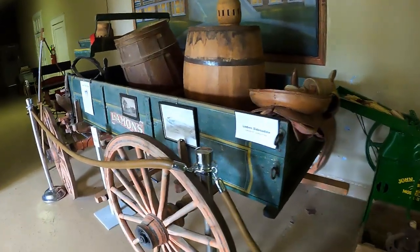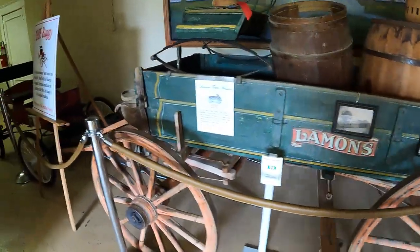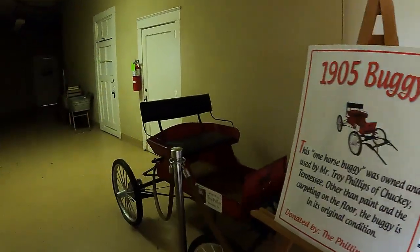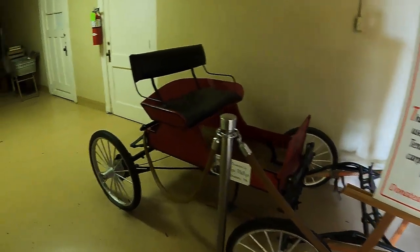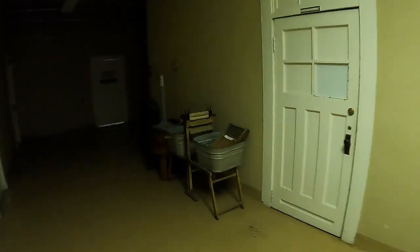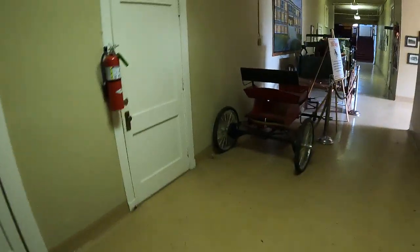So wagon's cool. A 1905 buggy. You can wash your clothes. There's an 1867 or 97 washing machine. Maybe a raise of hands on who still would like to have one of those to use today.